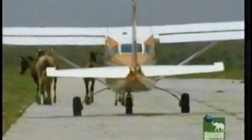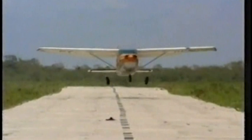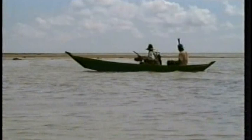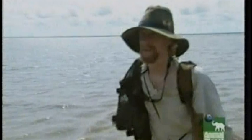Mark gives up on Marajo and flies north to the island of Caviana. Farm workers there have reported a massive snake, but Mark will be racing against time to capture it. The anaconda was spotted on the island at low tide, but as the water rises, it could easily escape to the river. If you wonder why I'm walking like this, it's because you get stingrays on these sandbanks, and it's better to shuffle and chase them away than actually step on them.